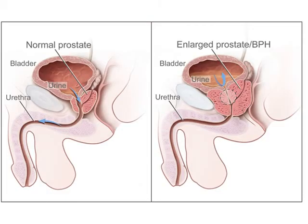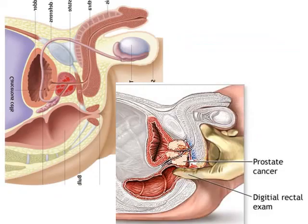A variety of problems can arise in the prostate. As you know, the prostate can enlarge and pinch off the passageway through which you pee. In this scenario, men often complain of a decreased stream and frequent voiding. Infections of the prostate are also common. Of course, prostate cancer can also develop.